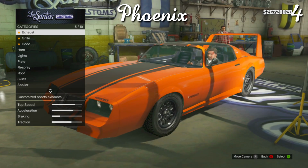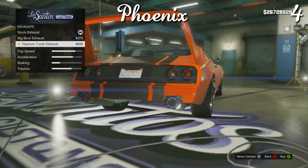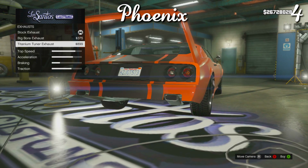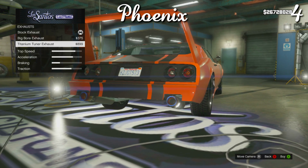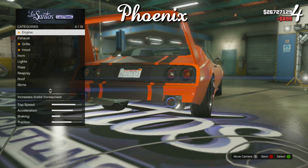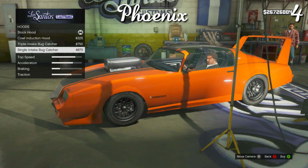In at number 4, we have an old school muscle car. This is the Phoenix by Imponte. Now, this might not have the best performance. It might not be the best looking car once it's fully modified, but there are so many modification options with this car that I think it's the car that can look the most different once you've fully modified it.